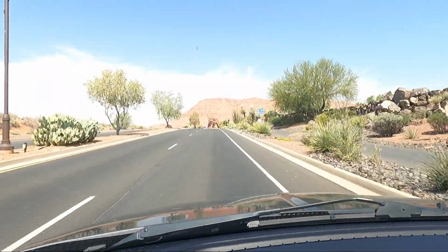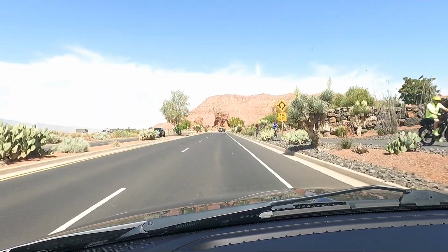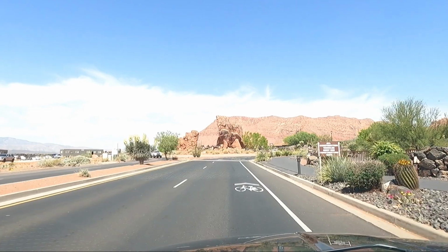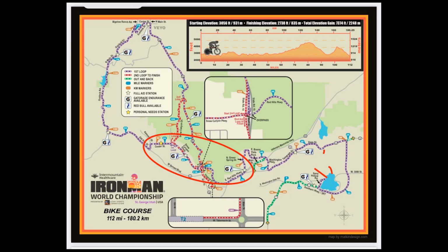Road surface is perfect, really nice. It's slightly up and down, not climbing, just undulating, but still quite a fast section of the course. You go past the turnoff to Snow Canyon Road, so we keep continuing past that. Snow Canyon Parkway joins onto Center Street. So all of this is quite a fast section of the course until you come to the very, very end.